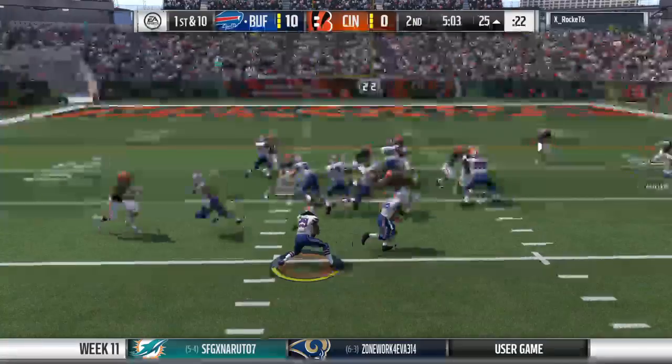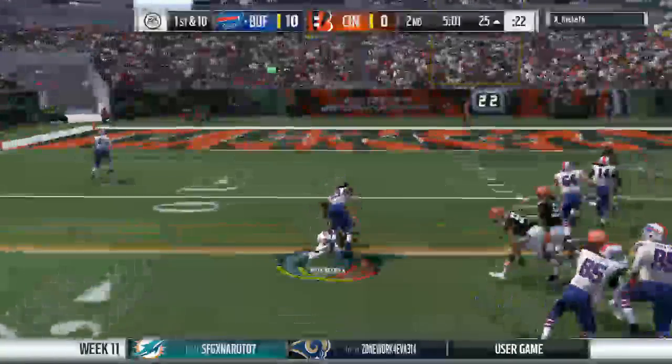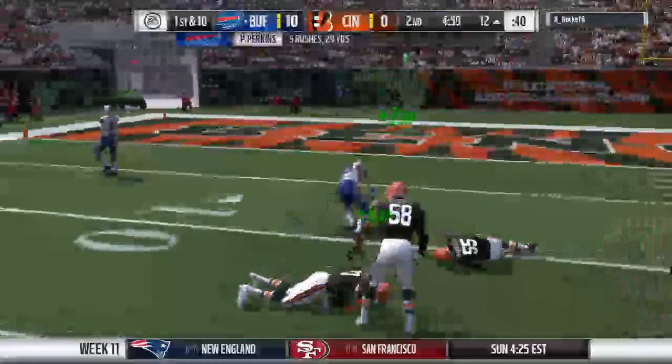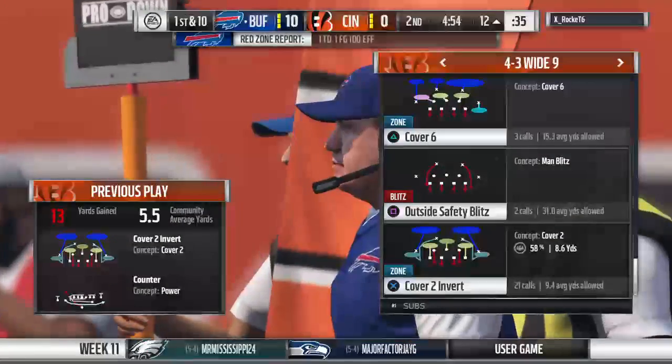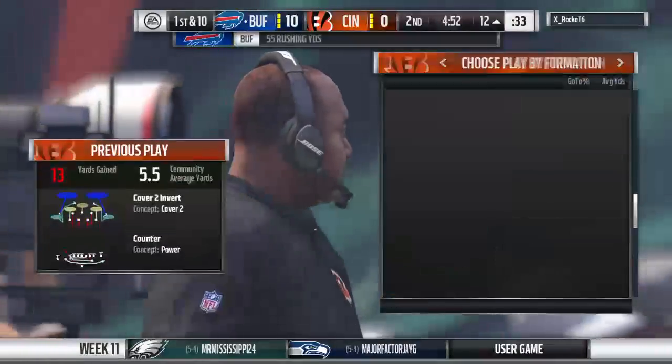On the direct snap, Perkins. And some space here. And down inside the 15, shy of the 10. They give him 13 yards there on the play and a fresh set of downs. Love the run right there.